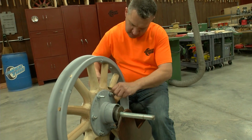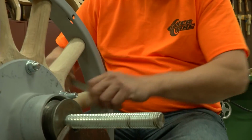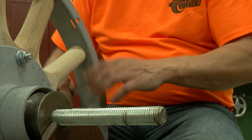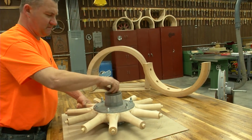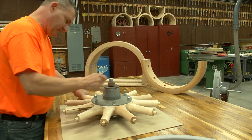Wood spoke wheels were standard equipment in the early days of the automobile. They are beautiful on those early cars and a natural evolution of the stagecoach wheel. Coker Tire still manufactures this type of wheel for your restoration needs. Come take a look at how they make these pieces of art.